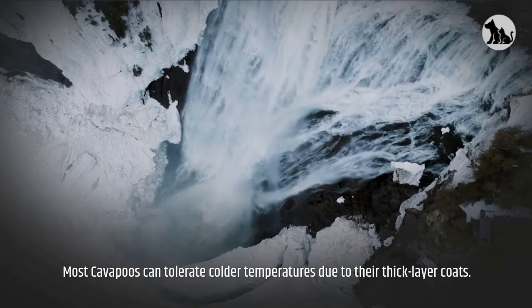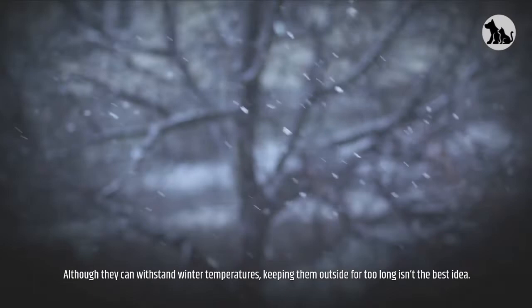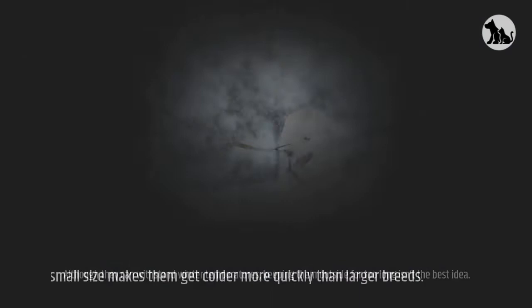Most Cavapoos can tolerate colder temperatures due to their thick layer coats. Although they can withstand winter temperatures, keeping them outside for too long isn't the best idea. Their small size makes them get colder more quickly than larger breeds.